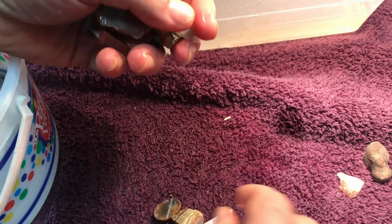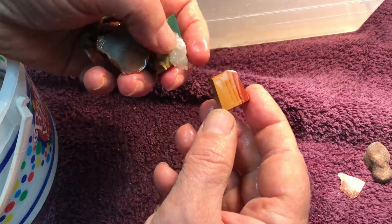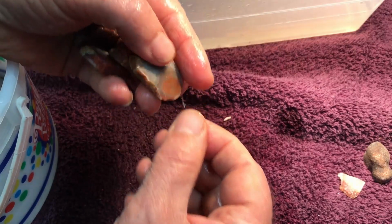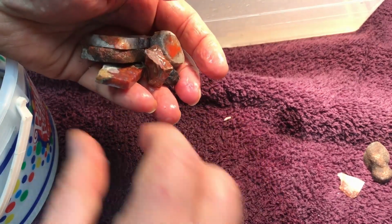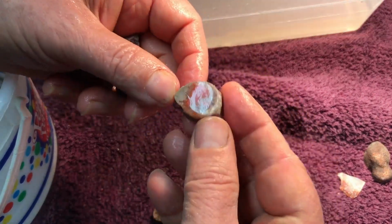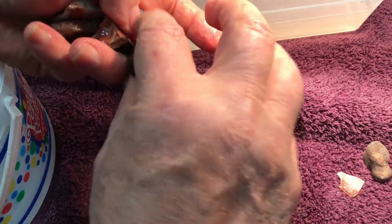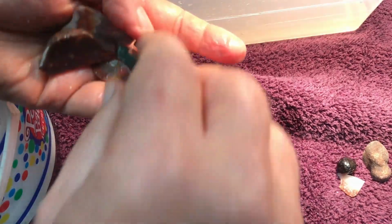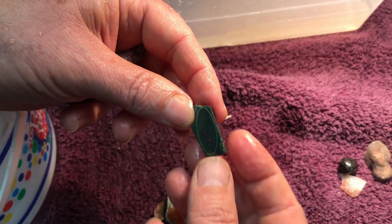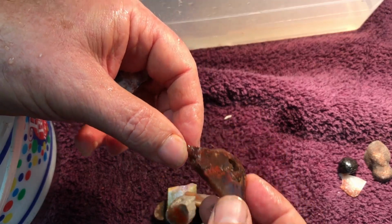Montana agate. Mexican crazy lace. Piece of rhyolite. Gary green. Mexico, Laguna agate. Moss agate, $6. I don't believe I paid that much for it. This is horned coral from Utah. A piece of hematite. Banded agate of some kind. Bloodstone. Moss agate. I think this is Texas plume.